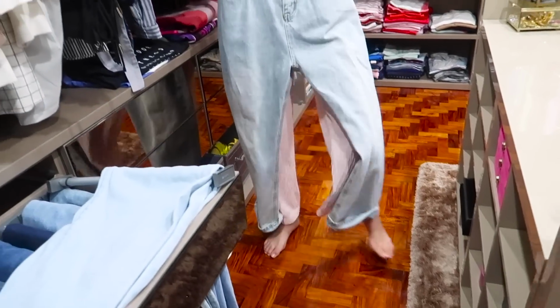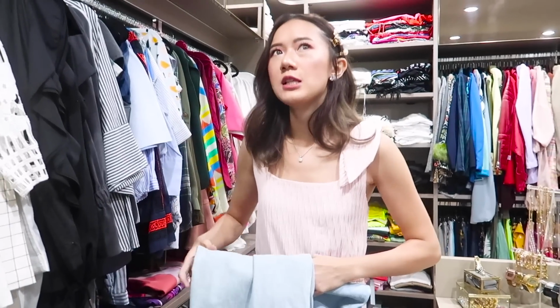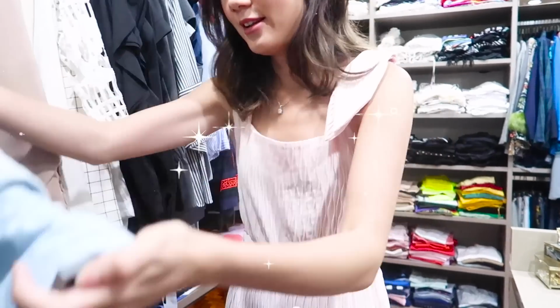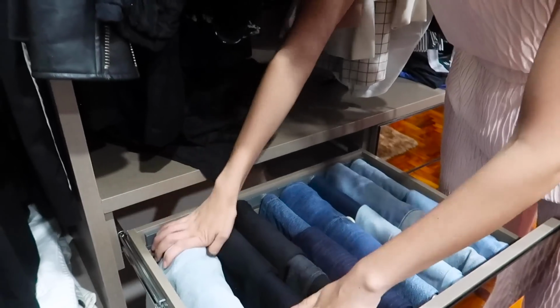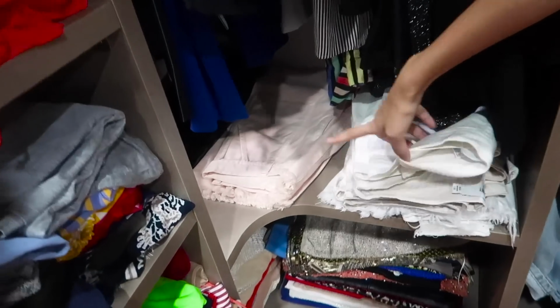Super duper loose na high waist pants. Because I feel like if you wear mga ganyang different silhouettes na basic item, even though you're wearing something so basic, it looks like nag-effort ka. Don't you worry. It's not broken. Just came off. Ta-da! All good. There you have it. We've also still got more of my denim jeans here. So these are mostly my whites and my pinks.